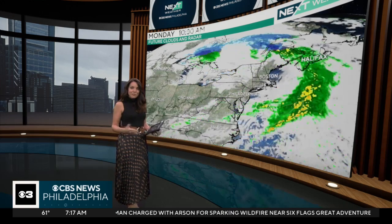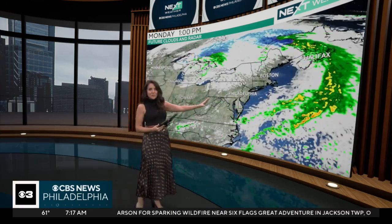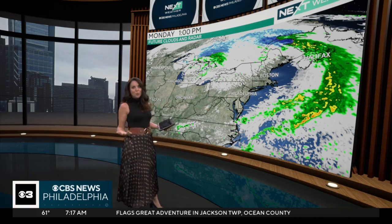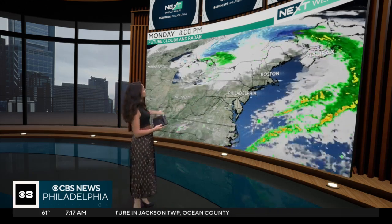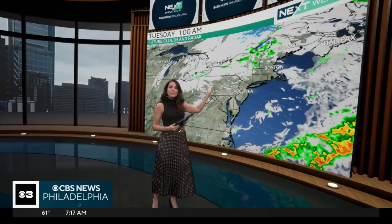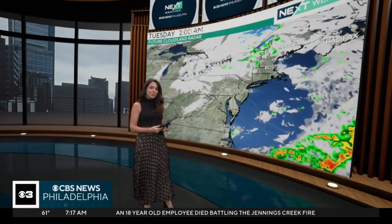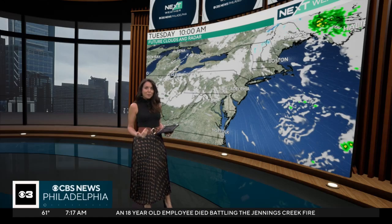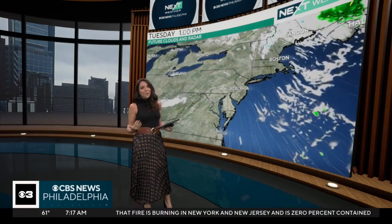Let's take you through today first and foremost. First front clears the area this morning. It is brightening up this afternoon, and we've got a brisk wind from the west. But look at the second cold front. That's going to come through right here tonight. And notice it comes through dry, just some clouds. Tomorrow, we will see some cloud cover north and west in the morning with that colder push. And then we clear up, but it is going to be a breezy, much colder day.